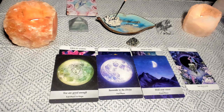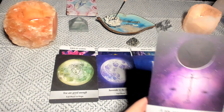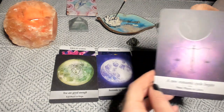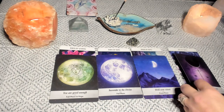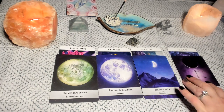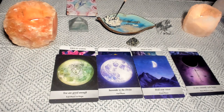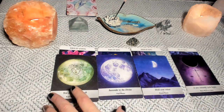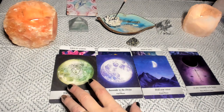Oh, okay. This is not one that I saw coming. This is a new moon in Libra, and it says a new romantic cycle begins for the Ace of Cups. Now, I did talk about starting over. I don't typically do romance readings, so honestly, that didn't even come into my head as I'm talking about all of these heart-centered things. But you know what? Now that I'm looking back on this whole spread, this could also have nothing to do with work and be completely about your relationship, okay?